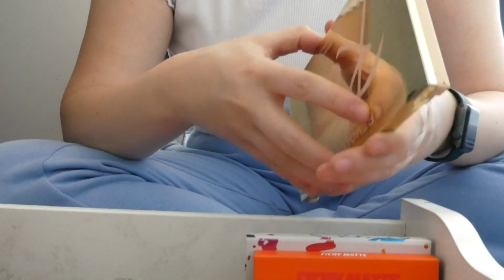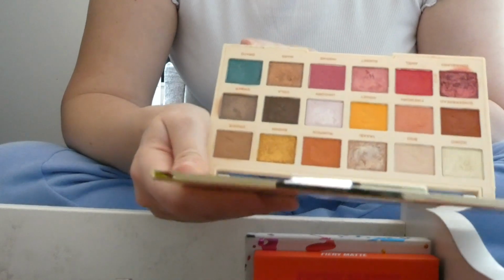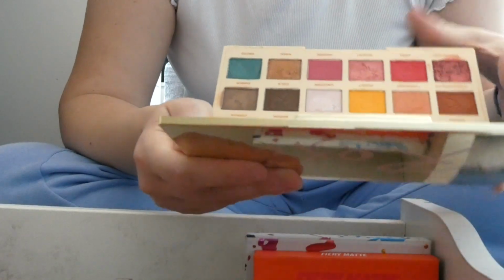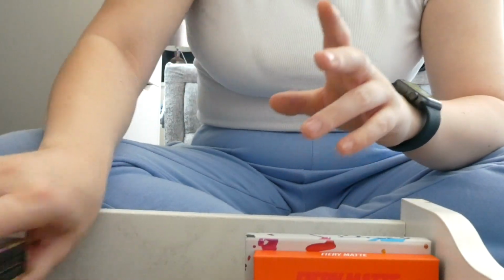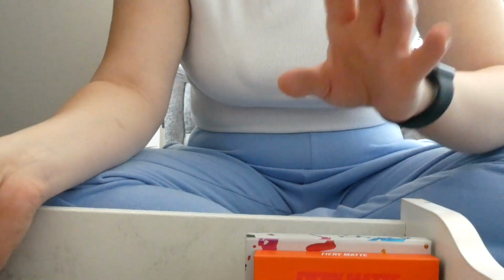Then I have the Roxy palette with Revolution, and I actually quite like this palette. I just don't like this one shade here, but this one can stay as well. I don't think I'm going to be getting rid of any eyeshadow palettes. This Momo Mitchell and Beauty Bay palette can stay, but I'm not going to open it for you guys because these shades came smashed up.